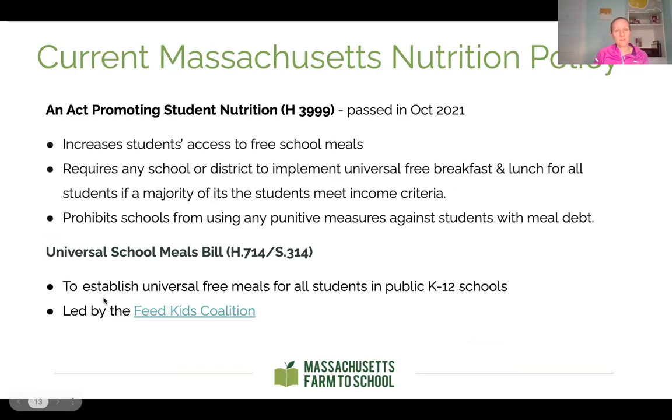Narrowing it down to here in Massachusetts, Massachusetts Farm to School is a little more steeped in state level policy. There are a couple pieces of legislation currently in the legislature that we're keeping an eye on, and one that was just passed this past October, which many of you are probably aware of, an act to promote student nutrition, which aims to increase student access to school meals. It requires school districts to implement free breakfast and lunch for students if they meet the income eligibility criteria. And it prohibits schools from using punitive measures against students with meal debt. So that one was recently passed in October.